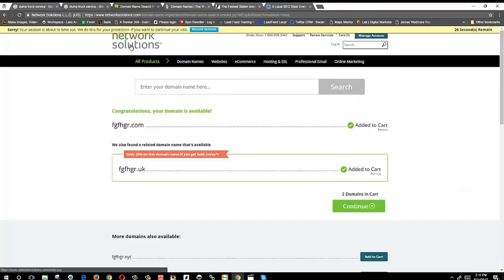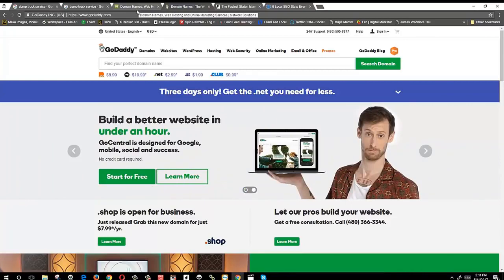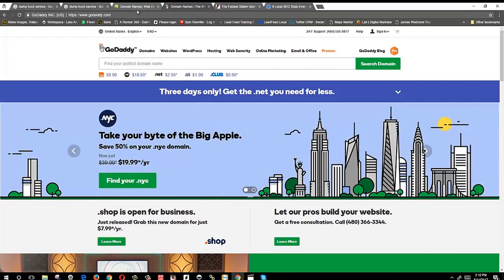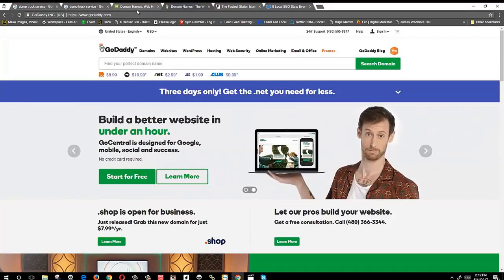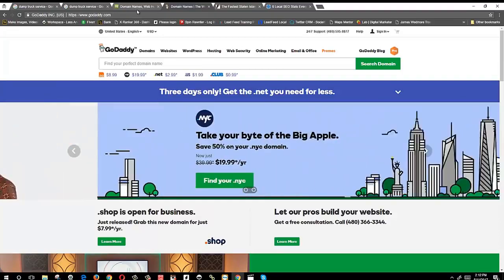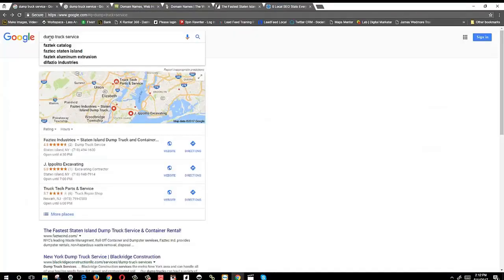So before we even develop a website and speak about that, the first thing we need to do is purchase a domain name. Now you could purchase a domain name through Network Solutions, or you could purchase it through GoDaddy. When purchasing a domain name, if I was to name Faztech, instead of Faztech Industries, I probably would have named it something to the effect of Staten Island Dump Truck Service for Hire, or We Haul Staten Island Dump Truck Service. This way it has the town name and what you do in the domain name, without it being an exact match domain name. I certainly wouldn't have called it just Dump Truck Service, or Staten Island Dump Truck Service.